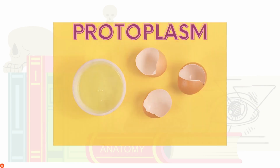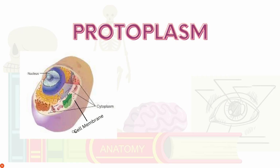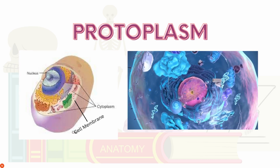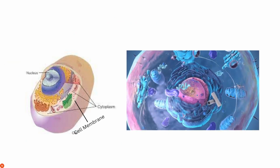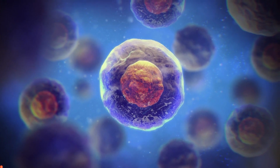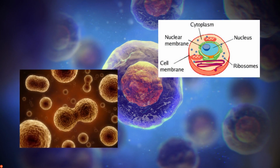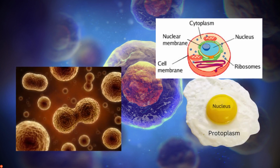In addition to protoplasm, a cell consists of three parts: the cell membrane, the nucleus, and between the two, the cytoplasm. Within the cytoplasm lies an intricate arrangement of fine fibers and hundreds or even thousands of minuscule but distinct structures called organelles. The nucleus is the dense, active protoplasm found in the center of the cell. It plays an important part in cell reproduction and metabolism. You can visualize the nucleus as the yolk of the raw egg.